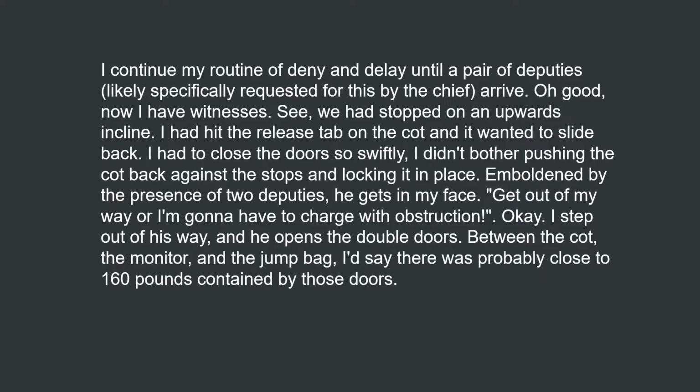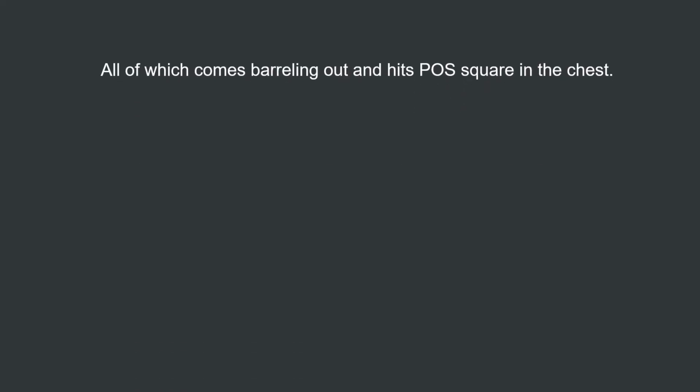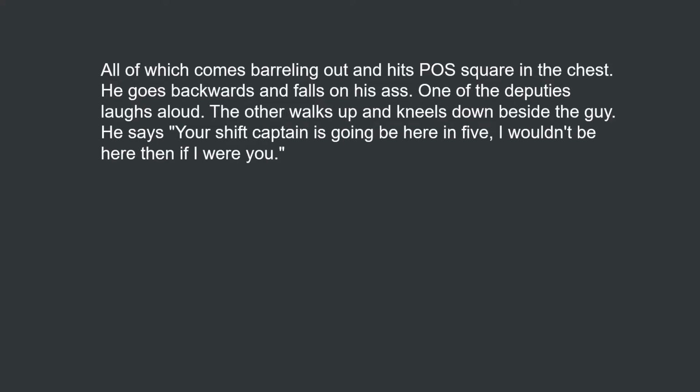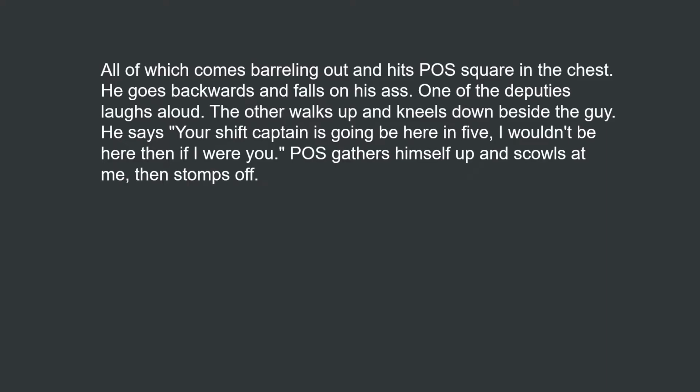Between the cot, the monitor, and the jump bag, I'd say there was probably close to 160 pounds contained by those doors. All of which comes barreling out and hits POS square in the chest. He goes backwards and falls on his ass. One of the deputies laughs aloud. The other walks up and kneels down beside the guy. He says, "Your shift captain is going to be here in 5, I wouldn't be here then if I were you." POS gathers himself up and scowls at me, then stomps off.